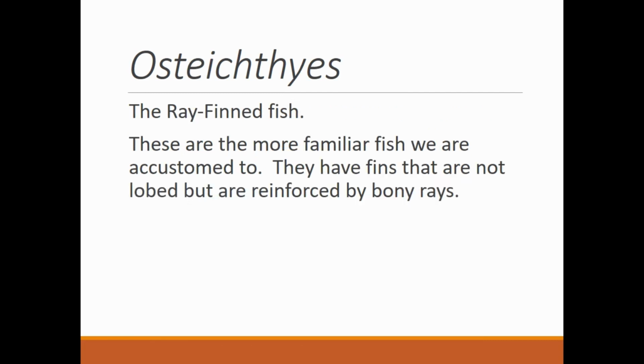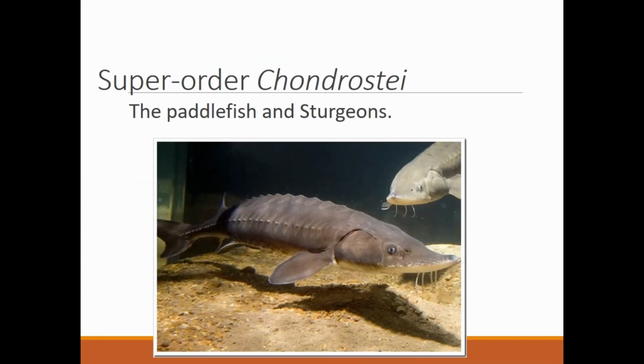The ray-finned fishes, these are the fish where they don't have those lobes. It's all just bones and skin. They are a more familiar fish we are accustomed to. They have fins without the lobes, but are reinforced by bony rays. Okay, so in this group we have superorder Chondrostei. These are the paddlefish and sturgeons.